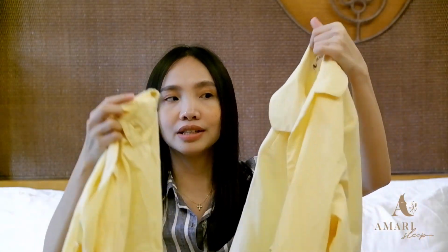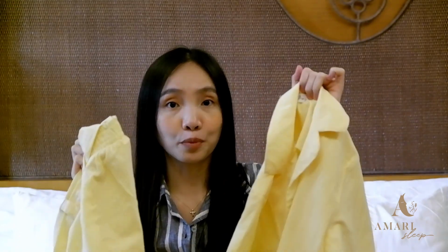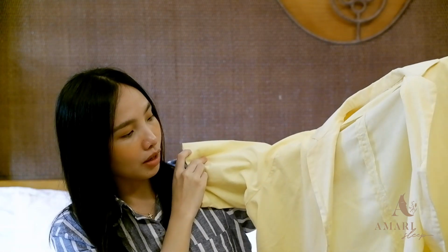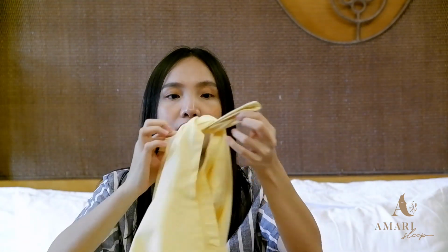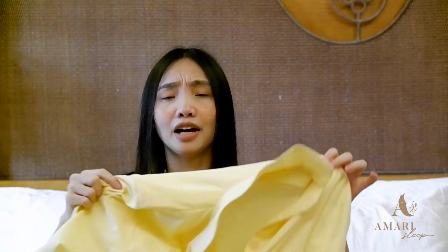I love this set because I can definitely wear each one separately, like a resort wear. I can wear this as a cover up, this one, and I can also wear this as a cover up. I super love the oversized effect of this top, and what you can actually do is make a knot in front, and that would really make your outfit chic, effortlessly chic.